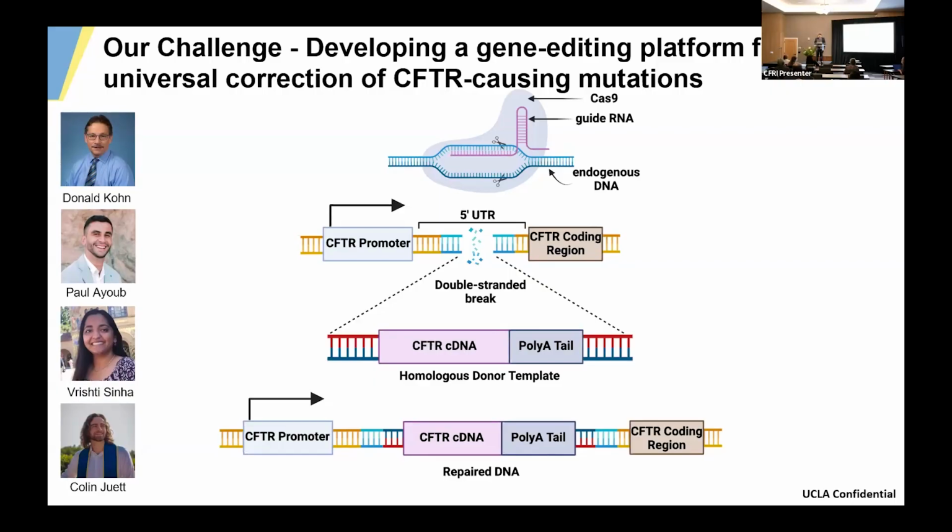And just since this is their work, I'm just going to give you a brief summary of the thought process. They're basically designing a series of guide RNAs that help the CRISPR-Cas9 system target a specific part of the genome where they want to insert the corrected CFTR template. And ultimately, a majority of the work right now, and hopefully this is work that should be on bioRxiv in about a week or two, I'm happy to share that when that's out.